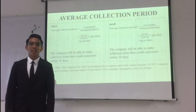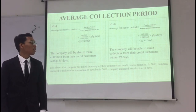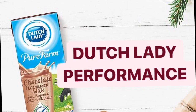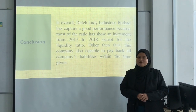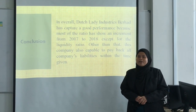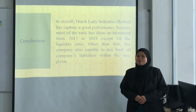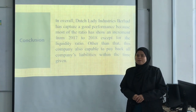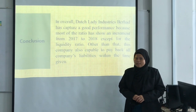In comparison, the time taken to collect the debt from debtors in 2017 is shorter compared to 2018. Overall, Dutch Lady Industries Berhad has captured a good performance because most of the ratios show an increment from 2017 to 2018 except the liquidity ratio. Other than that, this company is also capable of paying back the company's liabilities within the time given.